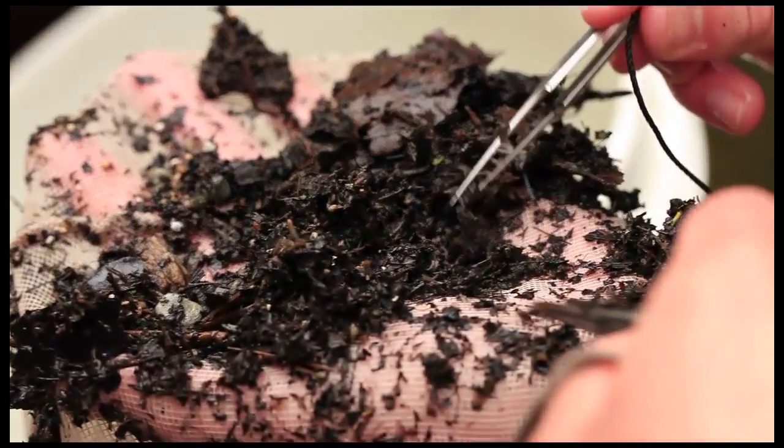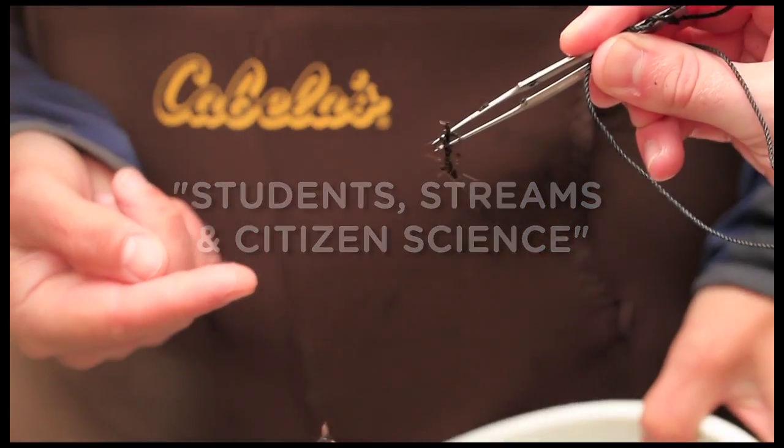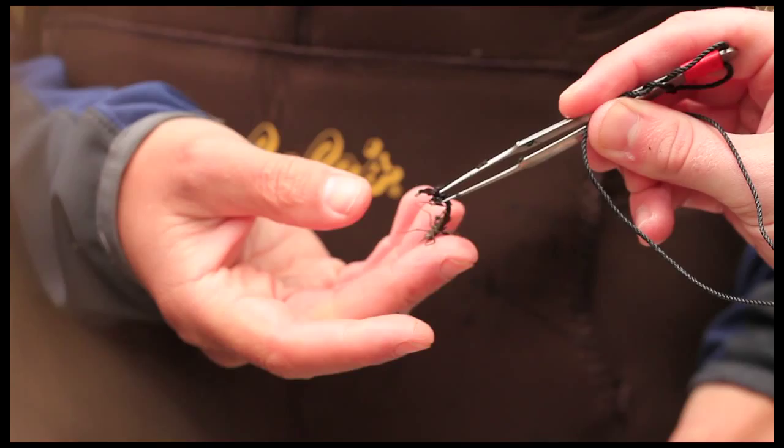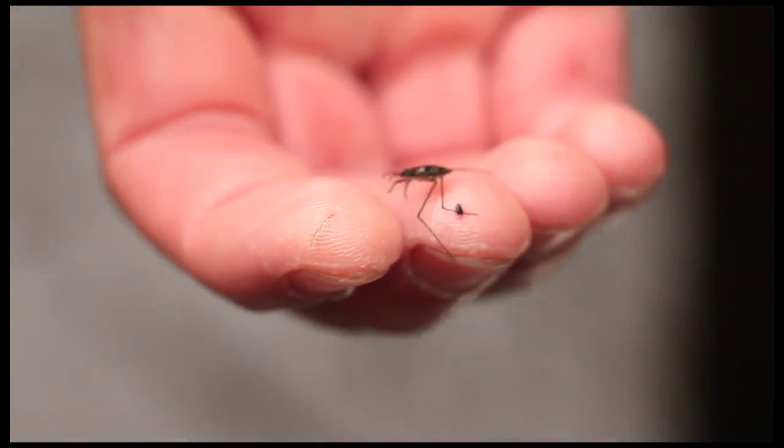Exactly. Ooh, that's very good. So that's a damselfly larva in the family Calopterygidae, my favorite set of damselflies. What you got there? So this is a water strider.